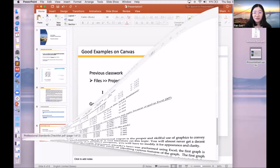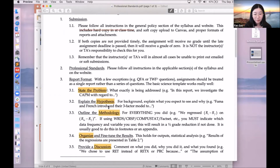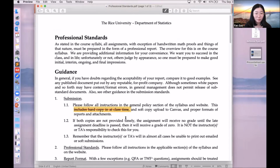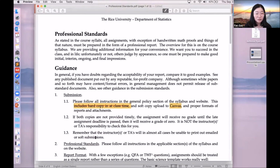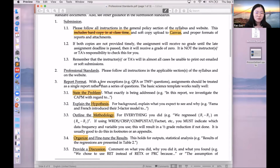Yes, there are a couple of things you need to pay attention to. Right now we do not require a hard copy, so I cross this out. You need to submit on Canvas, and only one copy is required. For each report, we need to clearly state what we're trying to solve. So they are mainly summarizing the homework assignment.